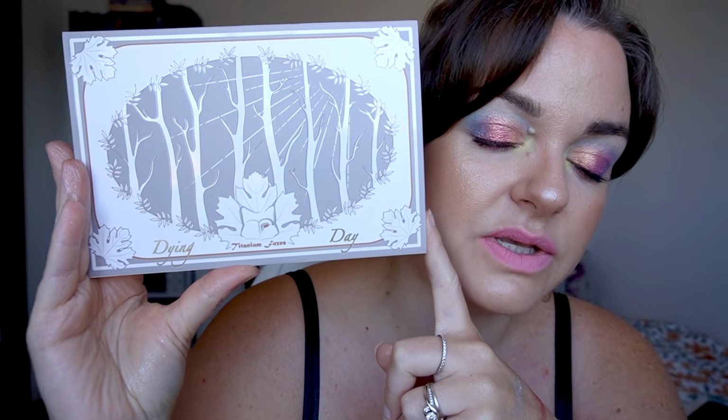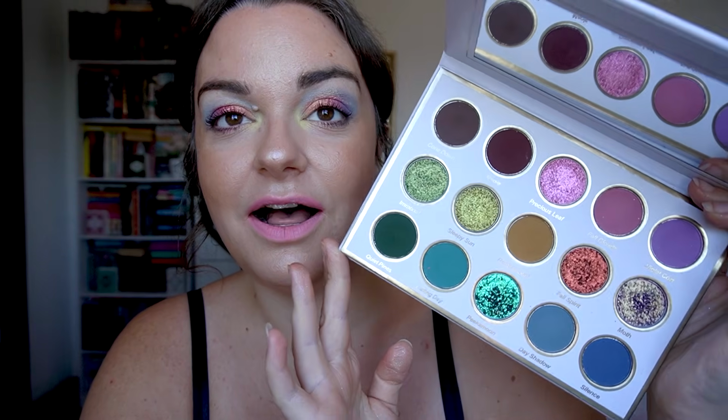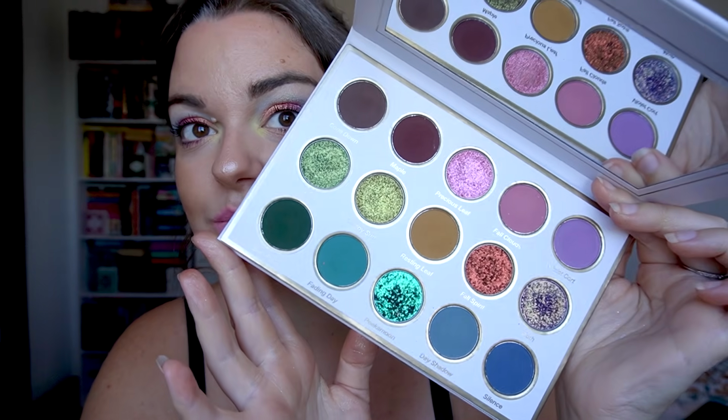That might actually be my top one, because my top one I've also only gone into once, so who knows if it's really something that I'm going to love, but this is a brand new palette of mine as well. This is from Titanium Foxes. They are on Monolith, so I bought their palette. This is the Dying Day. This is not a new palette by them at all. This is actually a full autumn palette, but I really enjoyed the look of this one. And I just think this one is really fun.